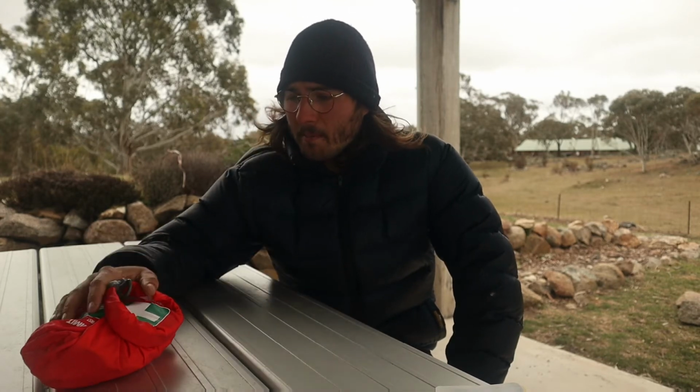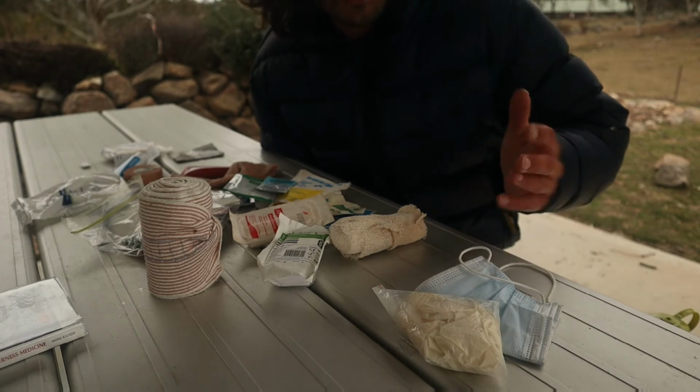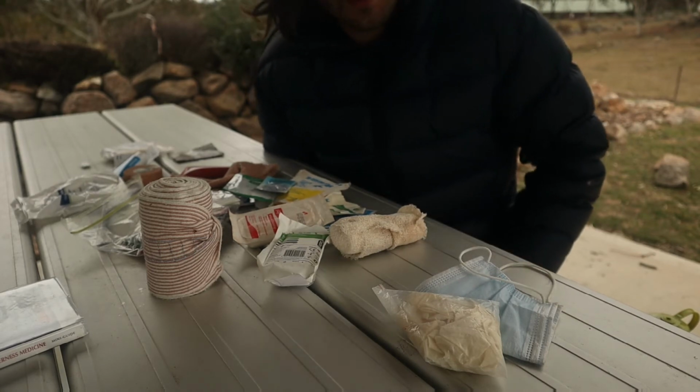So now we're going to open this up. I'm going to break our first aid kit into a couple of different compartments, which we can tinker with depending on what we're doing. Okay, so this is what I would say is a pretty stock standard first aid kit.